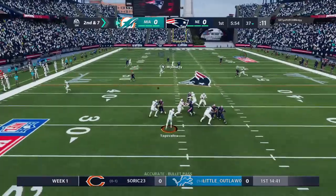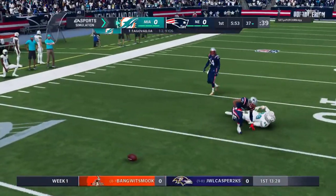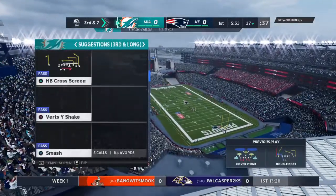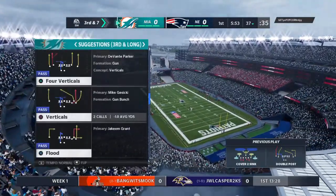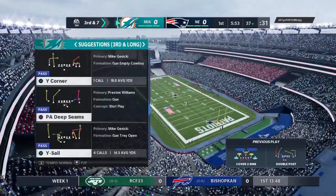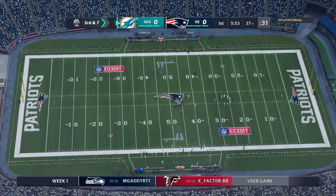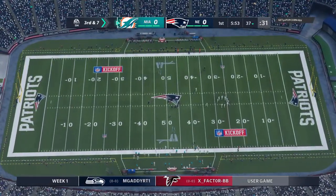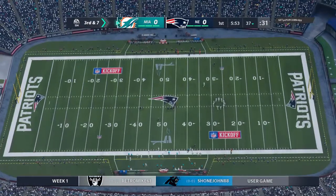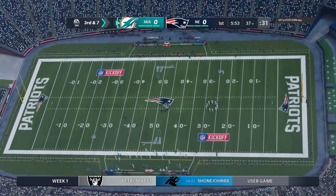Tagovailoa working out of the gun. And that'll be incomplete. Took a pretty good shot as he tried to pull that one in. Couldn't hang on, third down. And that's one of those plays where it's hard to keep two eyes on the football when you know the contact's coming, let alone getting two hands around it, hugging it to your body, and absorbing the hit, even for those big tight ends who you would think could absorb that contact.